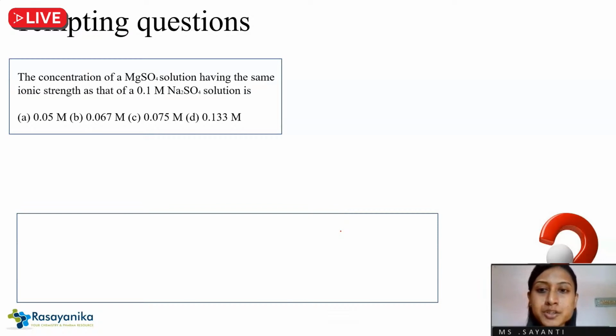Whenever you see a question of this type, you go to attempt. You know the concept of ionic strength and how to calculate it, but there is sometimes a chance of making a mistake, because this is not a direct question where you are only asked to calculate the ionic strength. It asks for the concentration of the MgSO4 solution which has the same ionic strength as that of 0.1 molar Na2SO4 solution. The concentration is asked, but not the ionic strength value.